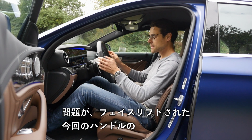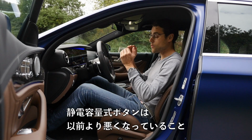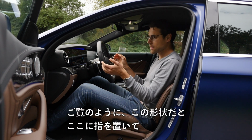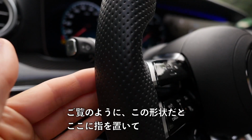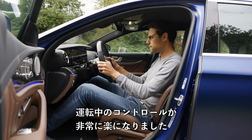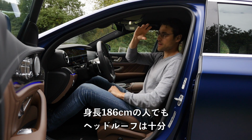And the thing is here with the facelifted steering wheel, yes, the capacitive buttons on the steering wheel are worse than before. However, the form of the steering wheel and the grip you have, this form right here where you can put your fingers and then here with your thumbs, this really feels awesome and gives me so much control while driving. 1.86, 6.1, enough headroom left.